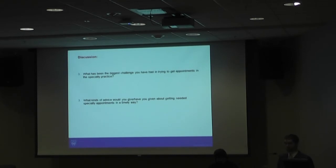Rather than, you can get the doctor of choice here. Right, easier than somewhere else. In urology, for example, it's very hard to get a specific person if you particularly prefer one. In other institutions, that's no issue. And so they try to manage the load that way, which I think is somewhat problematic sometimes.